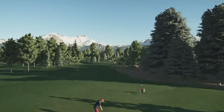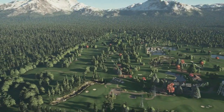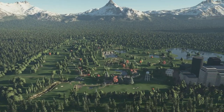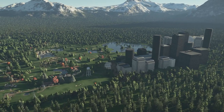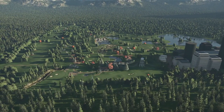Okay, here we are. Let's actually rip the camera right up today and pan right out. Let's get a massive big view of this course. Alright, look at this. Oh my god. Oh wow. I did see pictures of some buildings in the background, but wow, I did not think it was that many. This looks absolutely insane.